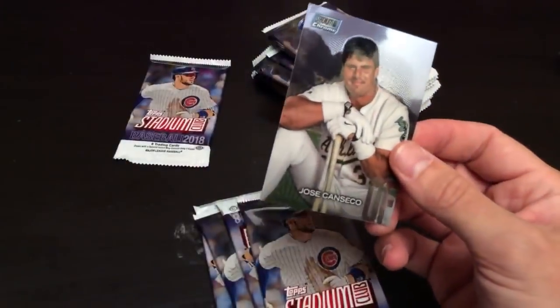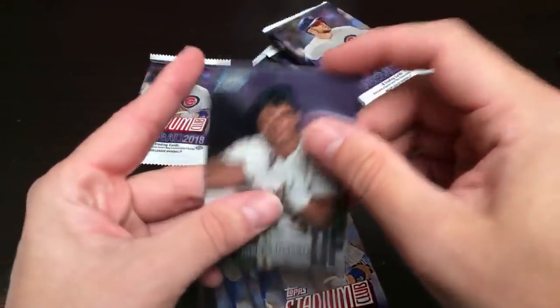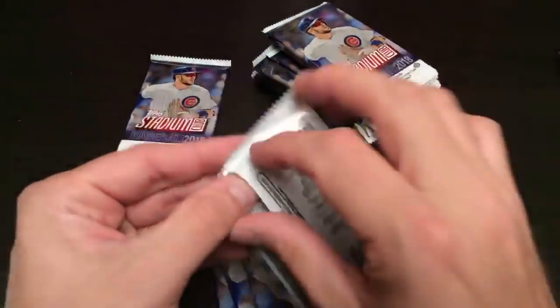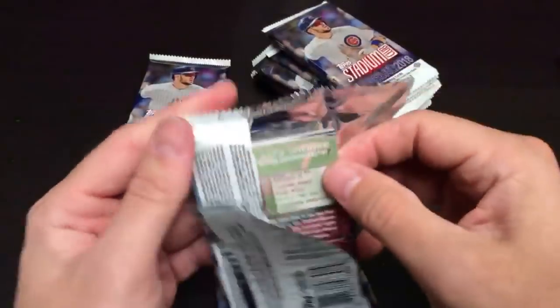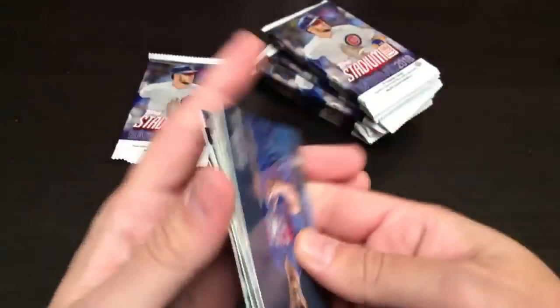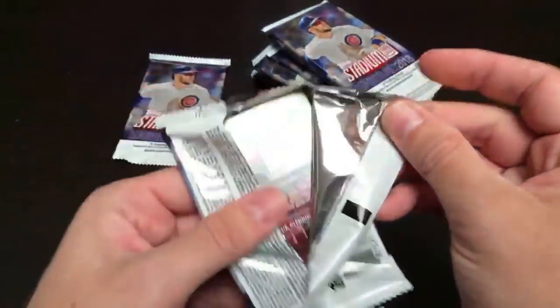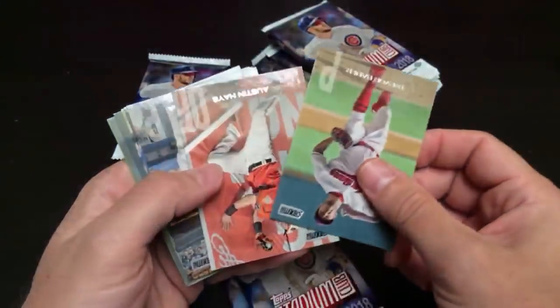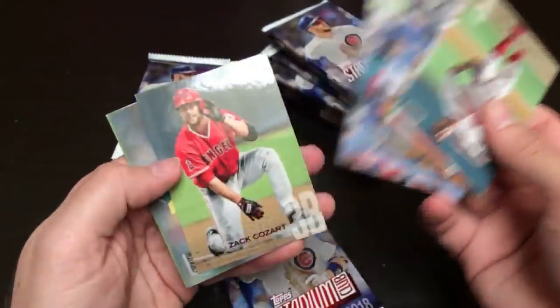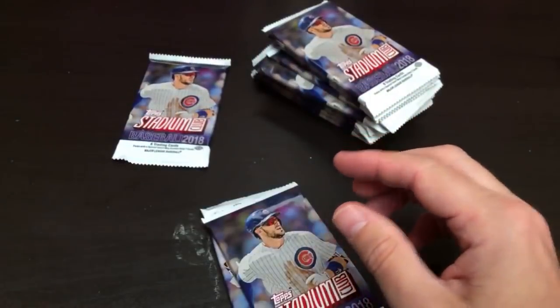Jose Canseco Chrome in that pack. No auto. I believe that was pack 11. I believe this is pack 12. 11, 12, 2, 7, 1, I think. 12... George Springer parallel, but no auto. Nice shot of Pujols there. 11, 12, 2, I believe. This is pack 2. Zach Cozart red. Could be an auto here? No. Nope. No auto there.